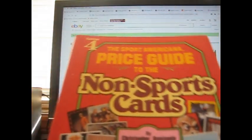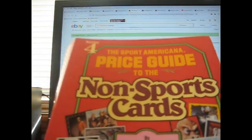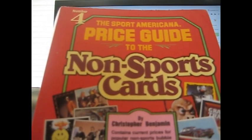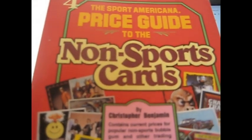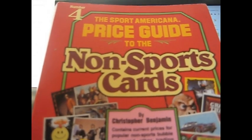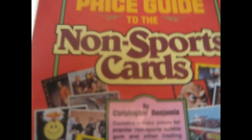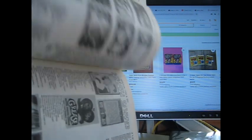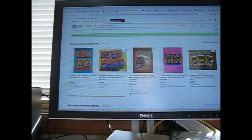I got this many years ago. I probably showed this, but I deleted the video. It's the Sport Americana Price Guide to Non-Sports Cards, and I'm almost 100% sure it was not the price guide I had. There was a really amazing price guide because I knew about all the Topps test cards, but everything I'm buying is not in that book. I don't know if those hundreds of cards have any value if you can't find information on the other ones I'm buying.